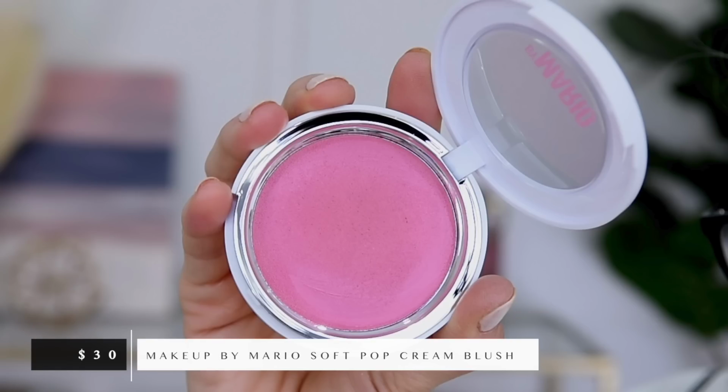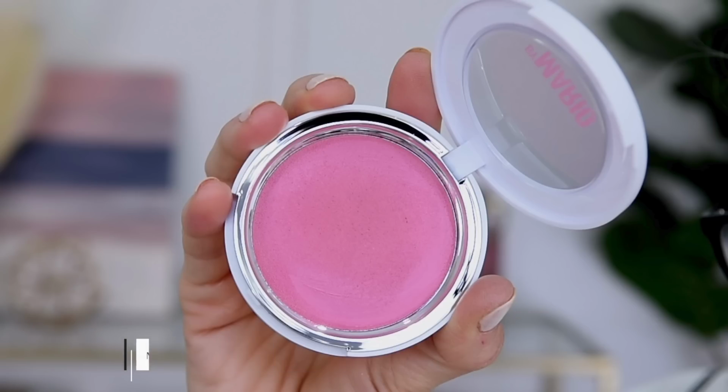Sometimes I feel like I go a little bit too nude when I'm trying out a new product or picking a shade for the first time. I pick a shade that's like a nude pinky peach that is the same shade that I own a million times over in my collection. So sometimes I think it's good to try something different. Very pretty. Let me give it a little swatch for you guys.